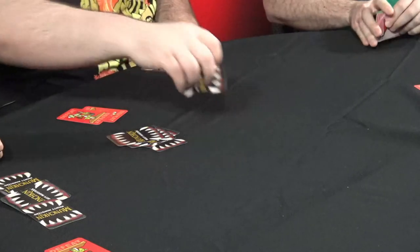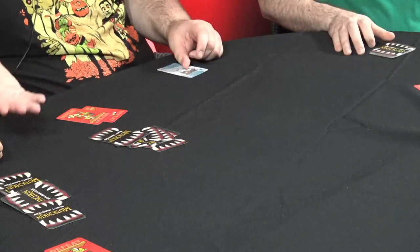Oh, my God. Can I get out of this? I can't! That means I get 3. Philip gets 3. So we both get a defeat card, but that leaves me with 3 defeat cards. So I'm the loser. Everyone else wins.